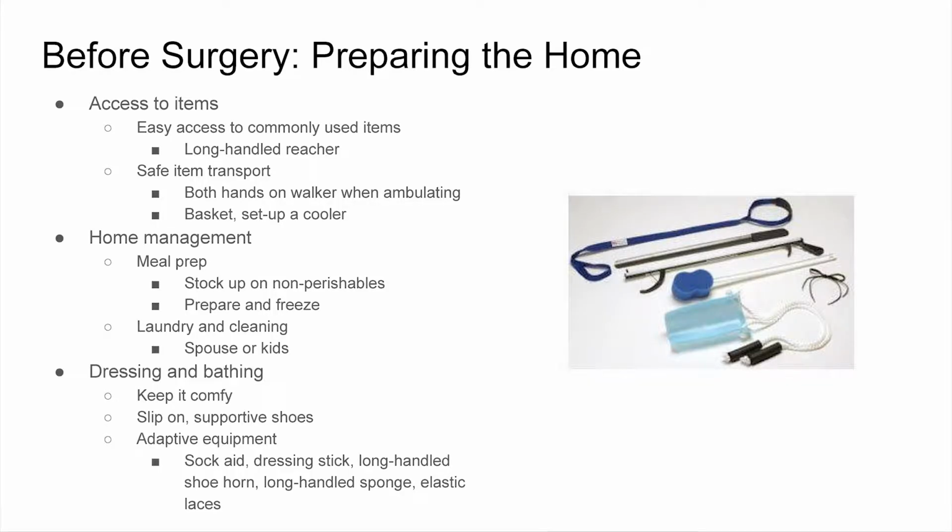Meal prep: preparing meals prior, freezing them. Laundry and cleaning: have someone else do it for a while. You don't have to do it for a little while. We don't want you carrying big baskets of laundry and trying to carry it with your walker. Okay? So delegate if you can, and prepare as much beforehand as you can.